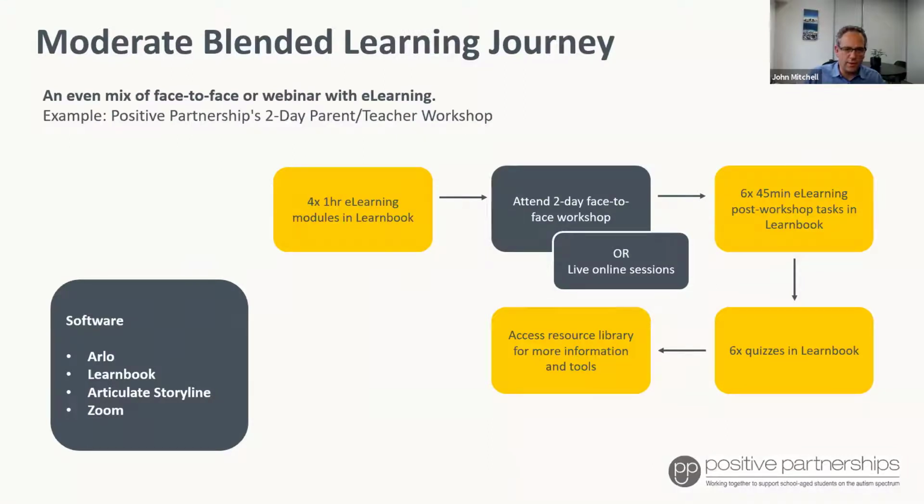Okay, so if we look at the different modules for their blended, we call it a moderate blended learning journey, basically because it was relatively straightforward to set up and get going to convert that face-to-face course into a blended experience. At the start of their course, they've got 4 one-hour e-learning modules, again hosted in Learnbook, that the attendees have to complete prior to the classroom session. And like I said, COVID came along, and they were able to swap out those face-to-face workshops with live online sessions, making it even more accessible.